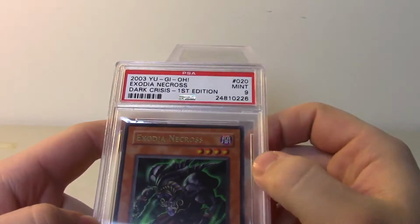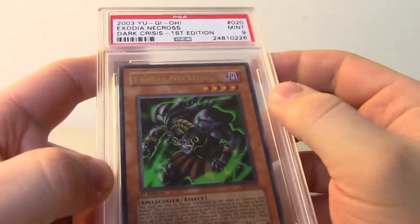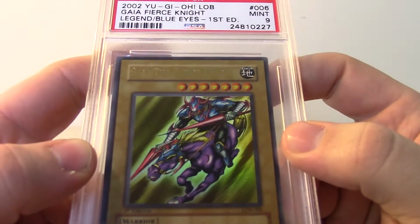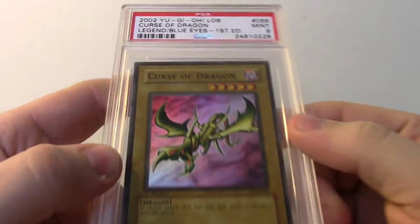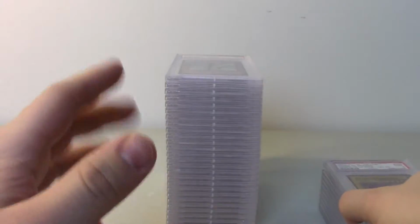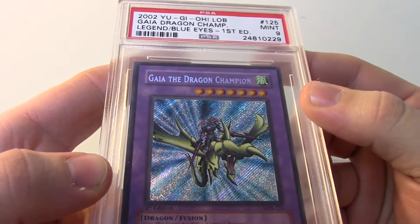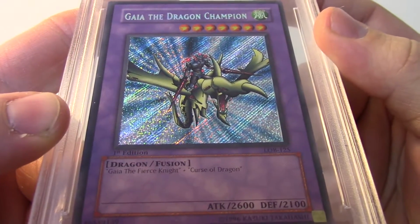Moving on, Exodia Necros, Dark Crisis, Near Mint, or I'm sorry, not Near Mint, Mint 9, excuse me. Cool card. Gaia the Fierce Knight, Mint 9. Curse of Dragon, beautiful holographic card. I love all the nostalgia I get to kind of flip through here as I'm doing the return. Legend of Blue Eyes, Gaia the Dragon Champion, really cool card.